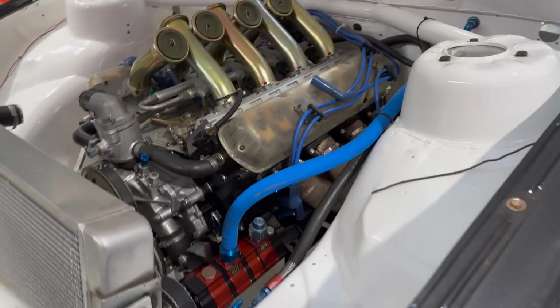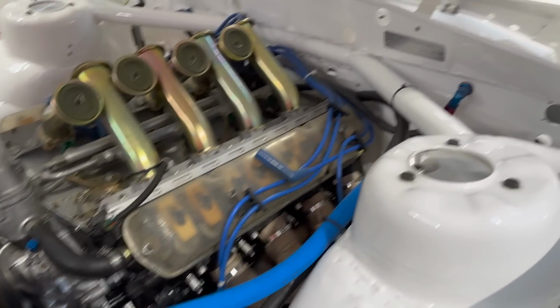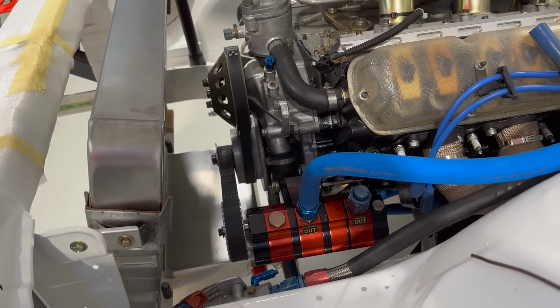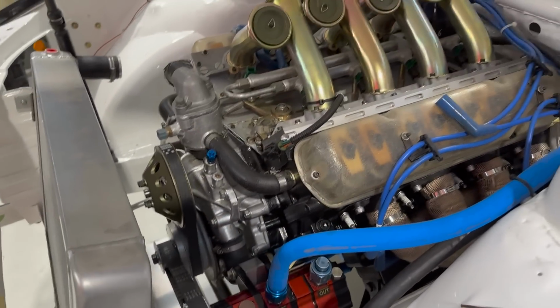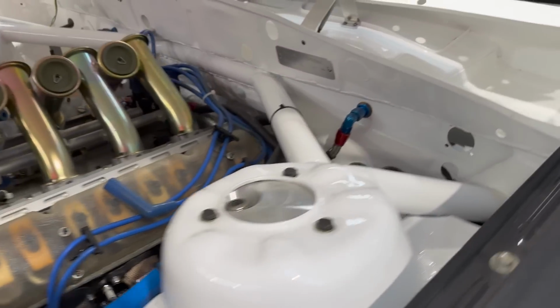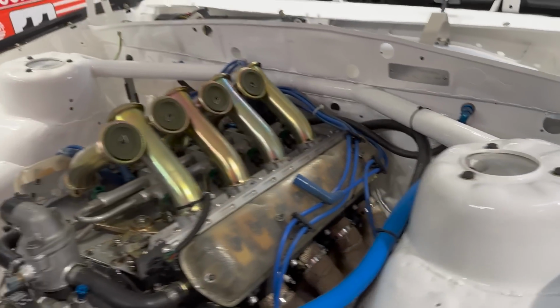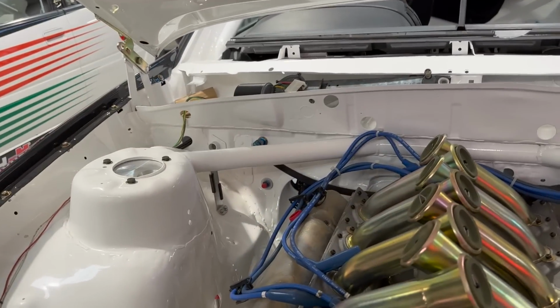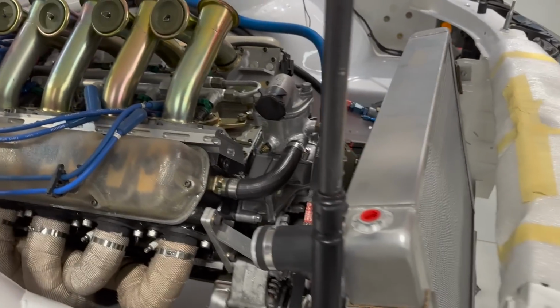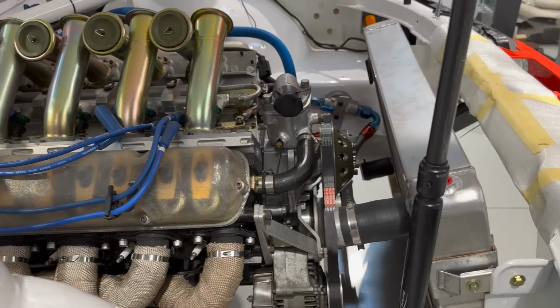So it's a combination of push-on blue hose for oil lines and some braided hose. We actually still had some original lines from this car, and some lines we'll be making brand new. Fuel lines are connected, both the supply and the return line over the other side. And then we've also sat the radiator in and are getting ready to plumb all that in as well.